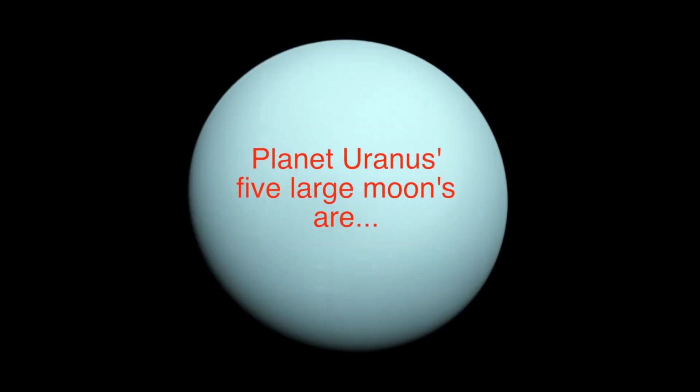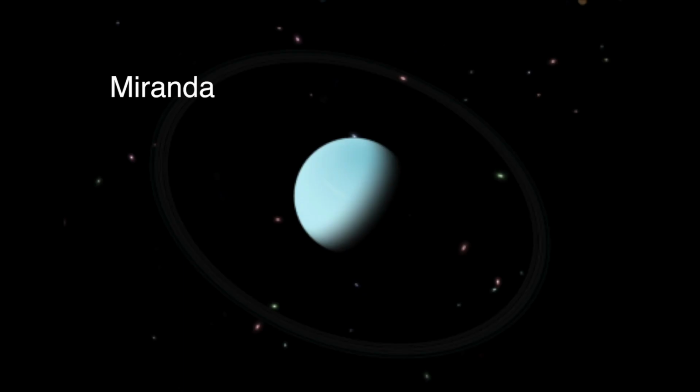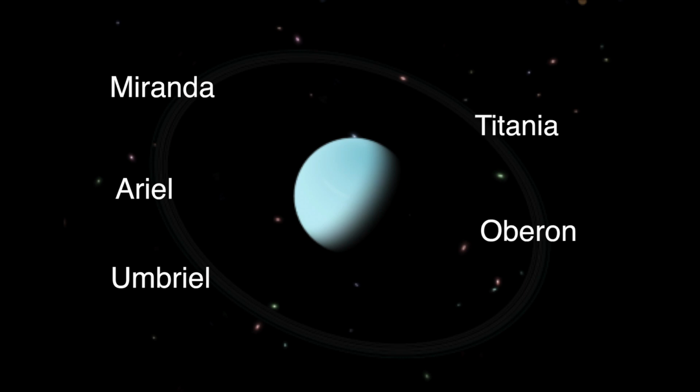Planet Uranus's 5 large moons are Miranda, Ariel, Umbriel, Titania, and Oberon.